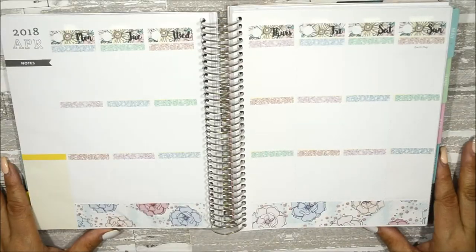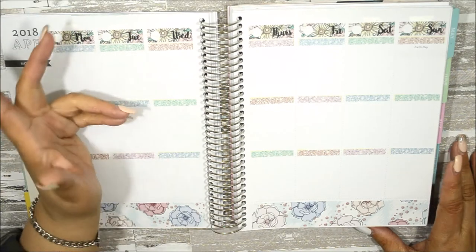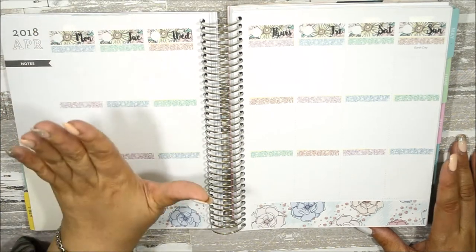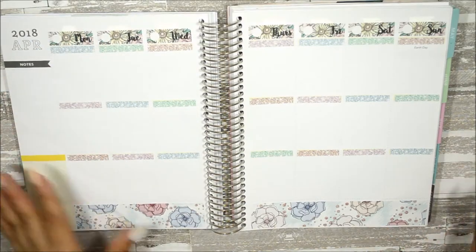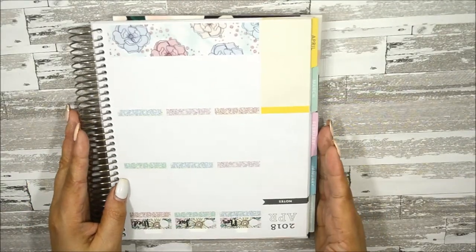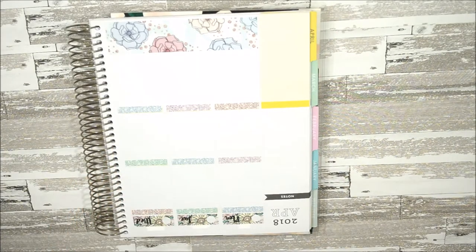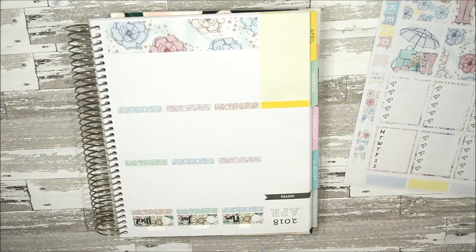So this is how it's looking so far. As you notice, I am not good at putting down white out. I suck at that. I don't know if you can tell on film or not, but I really do. So let's just go ahead and start doing the sidebar. So like I said before, I will be using this for the sidebar. And anything else? I'm not too sure.